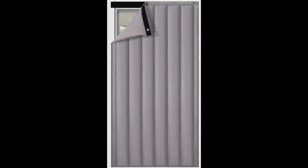Just keep in mind, don't confuse these panels with the $50 to $100 ones you see on Amazon. They're not the same thing. Those are usually just fabric panels with a little bit of padding. They just don't have the dense soundproofing core inside. They'll help a little bit with echoes, but they won't block noise the way a proper soundproof door panel actually does. That's also why I recommend starting with a solid core door first.